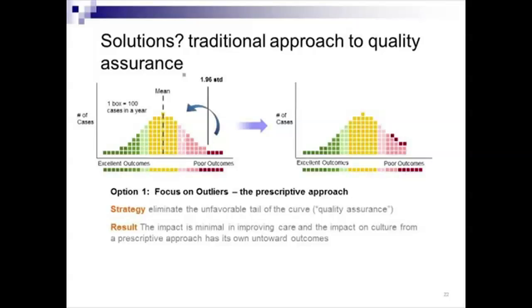You have these outliers to the left and to the right with this distribution where there's lots of poor outcomes on the right side. If you focus on the outliers, as does traditional quality assurance, you're looking at a prescriptive approach to eliminating those cases. And so at best, you're moving one standard deviation, 1.96 of that standard deviation, so 2.5% of that total population of those boxes, to move them into an acceptable area. The problem with that approach is that the impact is minimal.